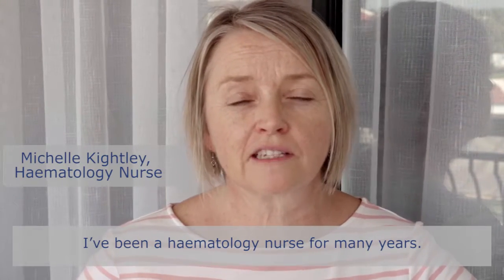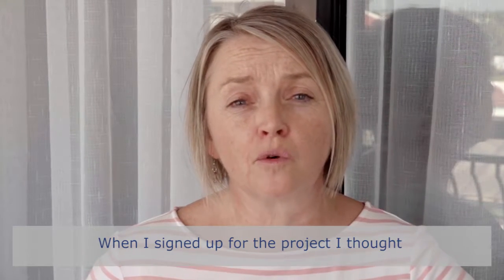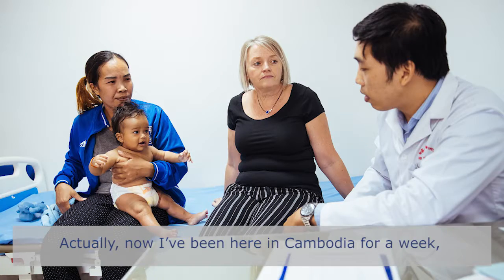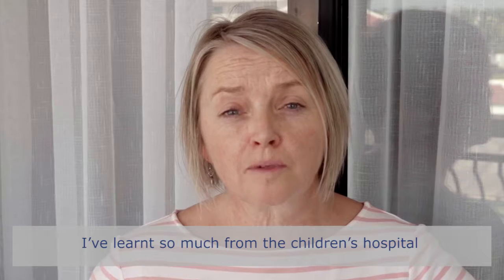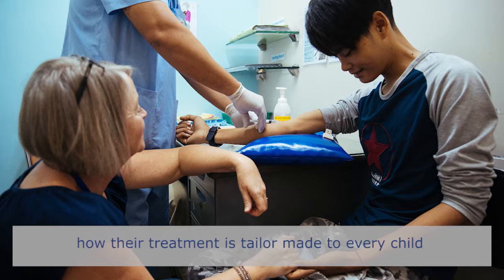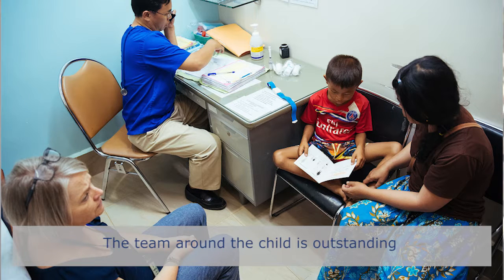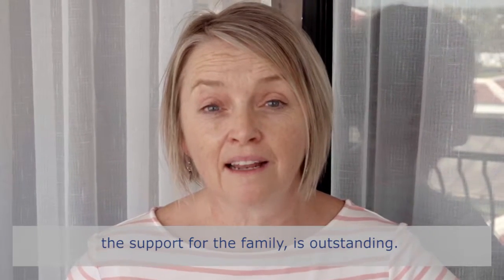I've been a haematology nurse for many years. When I signed up for the project, I thought I was coming to provide support and assistance from the West. Actually, now I've been here in Cambodia for a week, I've learnt so much from the Children's Hospital and the doctors and nurses here, how their treatment is tailor-made to every child with the limited resources that they have. The team around the child is outstanding, the social workers, the psychologists, the support for the families is outstanding.